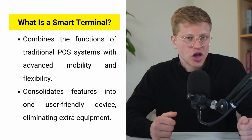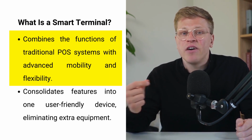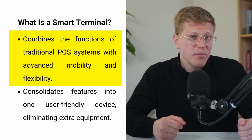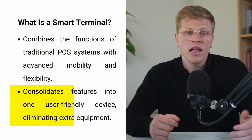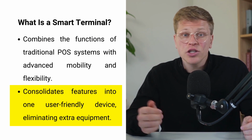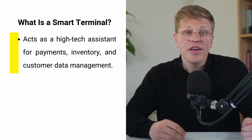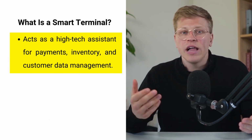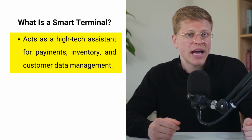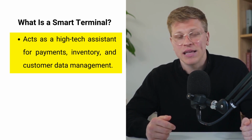What is a smart terminal? A smart terminal isn't just a credit card machine. It combines the functionality of a traditional point-of-sale system with the flexibility and mobility of modern technology. Unlike traditional payment processors that need several pieces of equipment, a smart terminal consolidates everything into one user-friendly device. Think of it as a high-tech assistant that will help you accept payments, manage inventory, issue receipts, and track customer data, all without needing extra wires, devices, or complicated software.